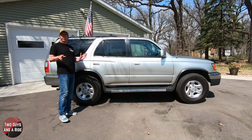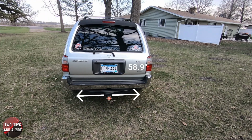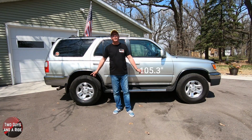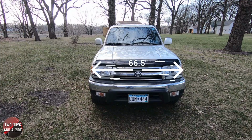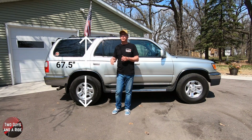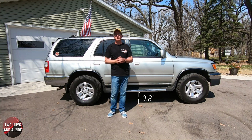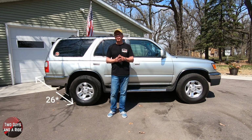Okay, on the dimensions, front track is 59.3 inches, rear track 58.9, overall length 183.3, and it rides on a wheelbase of 105.3 inches. Overall width is 66.5 inches, overall height 67.5, and it has a ground clearance of 9.8 inches. The approach angle is 32 degrees, and the departure angle is 26 degrees.